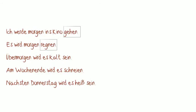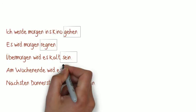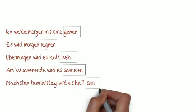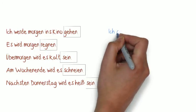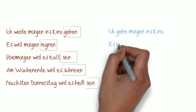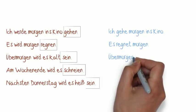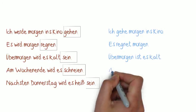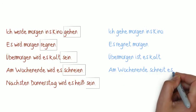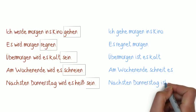Now notice that there's an infinitive verb at the end of each sentence. Werden is your conjugated verb in second position, and so just like with the modal verb, the infinitive verb will go at the end. Now, this is great to use, but on the other hand, the future tense isn't actually grammatically necessary most of the time. Because each of these sentences specifies a time, they could also be written in the simple present tense and mean the exact same thing. In other words, ich werde morgen ins Kino gehen and ich gehe morgen ins Kino mean the same thing, so you can express that thought in either way you choose.